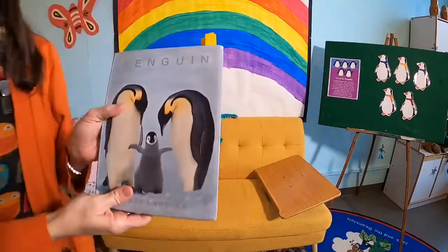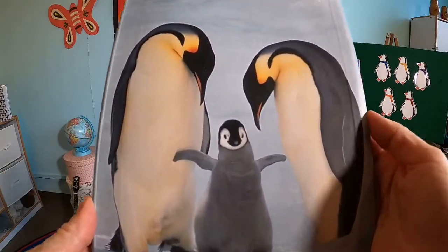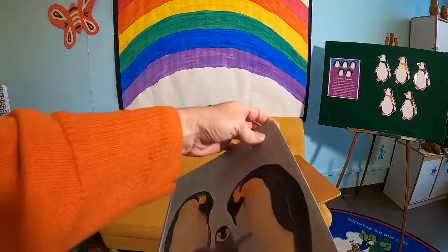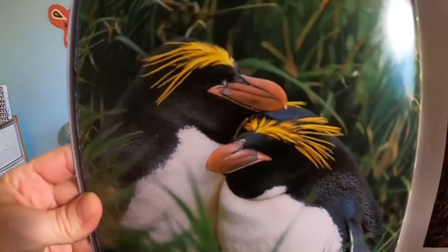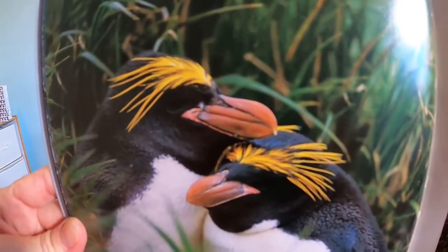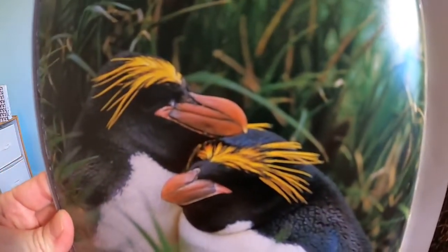Let me show you a few real penguin pictures. Now look at that. Oh my goodness. Is a baby penguin the cutest thing you've ever seen? It just might be the cutest thing I've ever seen. Oh, here's one of my favorites. These guys are called rockhopper penguins. Look at their awesome feathers. Look at that. Isn't that cool?